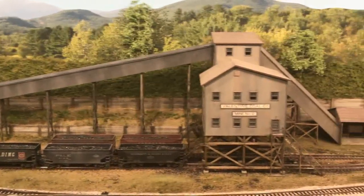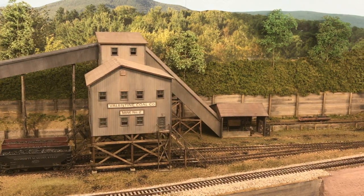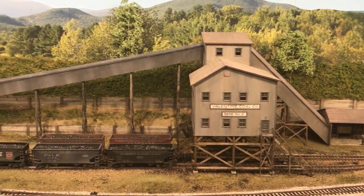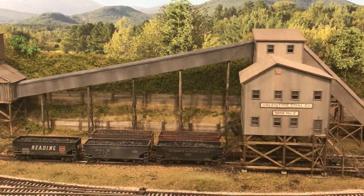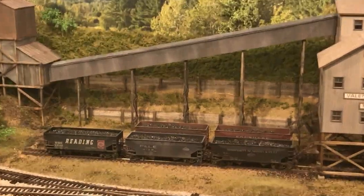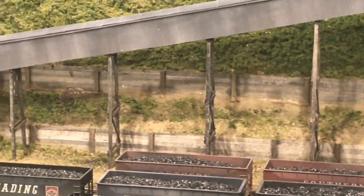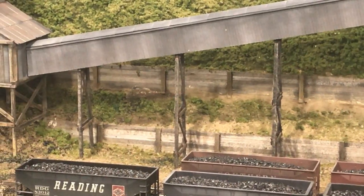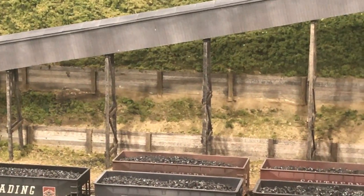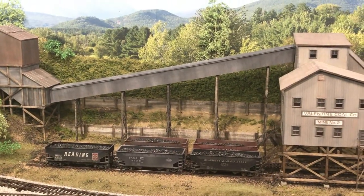Of course, it's got the chute on the other side here that goes down to the dump house for the mine carts, and it's nice. But I think adding this to it just really increased the overall interest of the scene. All of the vents are also scratch built. Again, nut bolt washer castings on all of those. And you notice in the background, I added a lot of individual strip wood retaining walls because this was a fairly steep hill to work with.